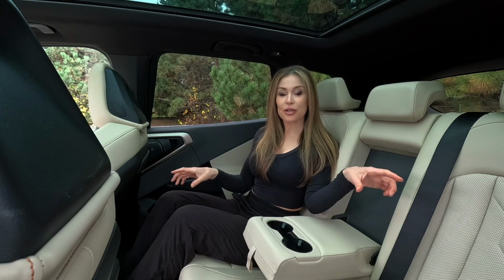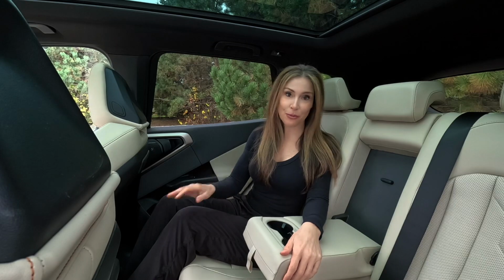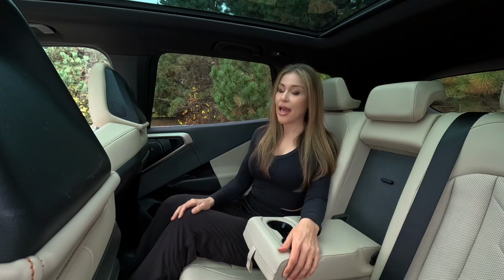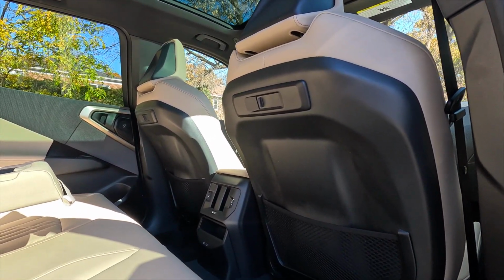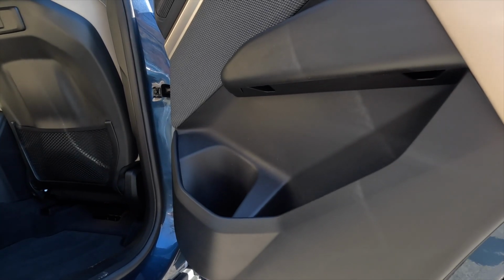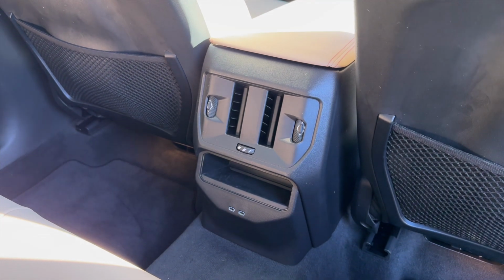Now, in this particular trim, these rear seats are not heated. They're also fixed, meaning they do not slide forwards or backwards. They only fold like I have demonstrated, but they are super comfortable, and I'm really impressed with all the storage that BMW provides in this X3 as well. I wasn't expecting a climate panel back here because it's a small vehicle, but the vents are really, really cool. I like the design, and you receive 2 USB-C ports.